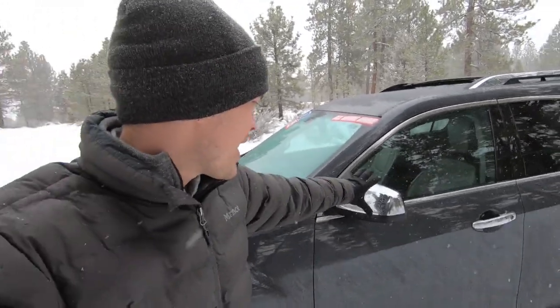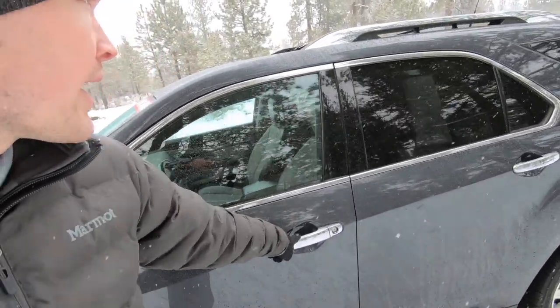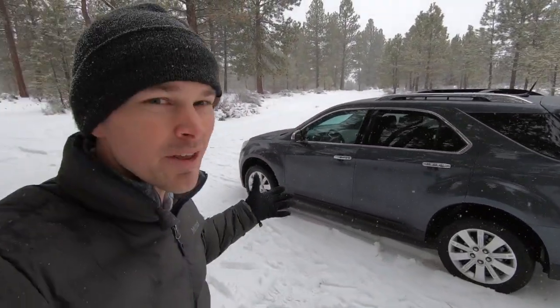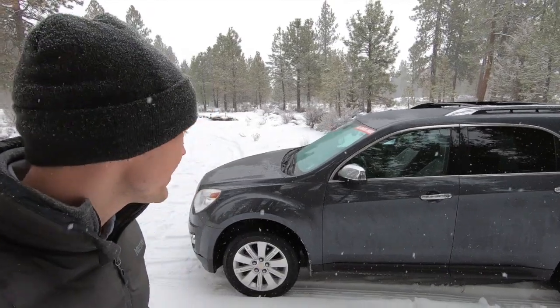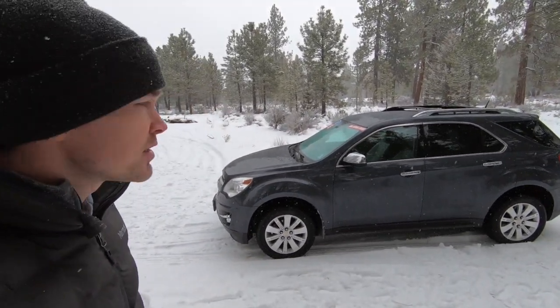Likewise, we get the chrome caps on the mirrors, the chrome wraparound of the windows, chrome door handles, chrome along the side rails here, and then we also get a nicer wheel package with the LTZ model. So this is really the way to go. You'll see once we get inside, a very impressive level of refinement and luxury for a compact SUV. But overall, you can see, looking at the side profile, the vehicle's got a really good look to it, really nice sleek lines.